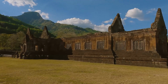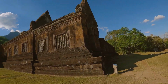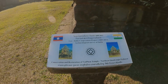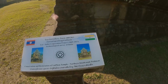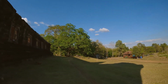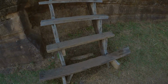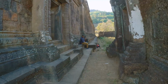So here we are, 2 parts, and up there is a terrace. As you can see, everything is preserved quite well, in my opinion. You can still see a lot of details. Conservation and restoration of Wat Phou temple. This is the northern quadrangle pediment. I can still hear some construction going on. Back there is the big lane and the waters that we passed. Let's get up this shabby staircase and check it out.